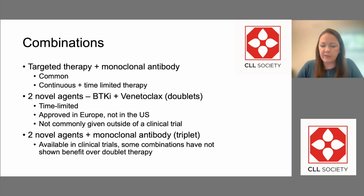Combination. So we've kind of talked about the first bullet point, targeted therapy and a monoclonal antibody. This is super common. This is using a BTK inhibitor with a monoclonal antibody and/or venetoclax with a monoclonal antibody. Two novel agents, BTK inhibitor and venetoclax, we call this a doublet therapy. This is time limited. It is not approved in the United States. It is approved in Europe. And in the United States, we're looking at these in clinical trials at this time.